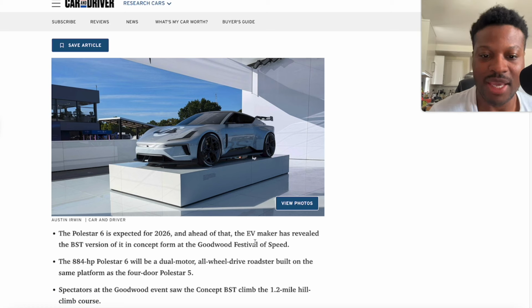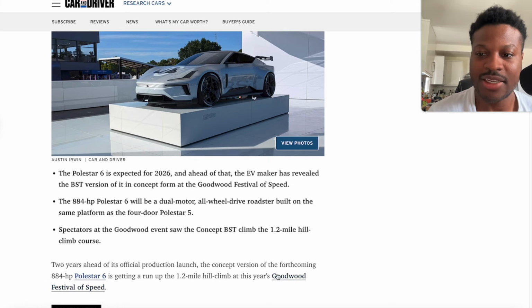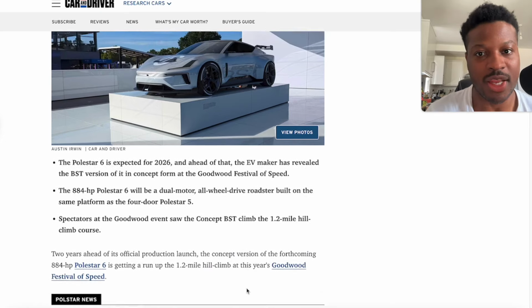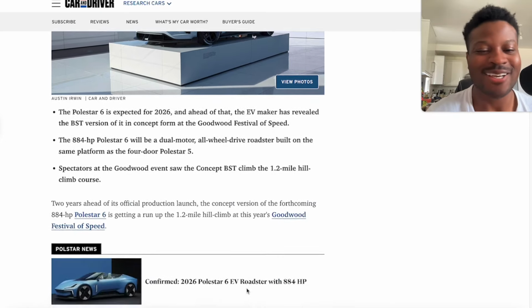And ahead of that, the EV maker has revealed the BST version of its concept at Goodwood Festival of Speed. The 884 brake horsepower Polestar 6 will be a dual motor, all wheel drive roadster built on the same platform as the four-door Polestar 5. That's what I said. They're basically the same vehicle. It's just that the Polestar 6 only has two doors and it can be convertible. But they're very similarly placed, and that's a good thing. Two years ahead of its official production launch, the concept version of the forthcoming 884 horsepower Polestar 6 is getting a run up the 1.2-mile climb at this year's Goodwood Festival of Speed. It's already done that, and it looks like it did it in the wet, and it looks like it was in convertible mode.